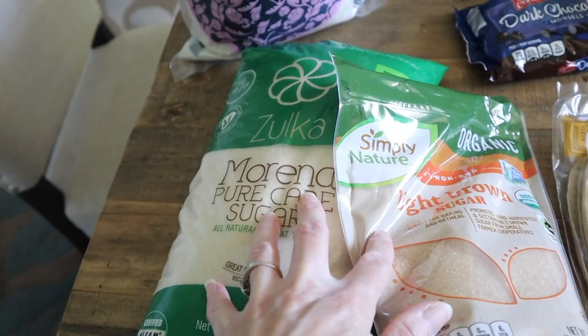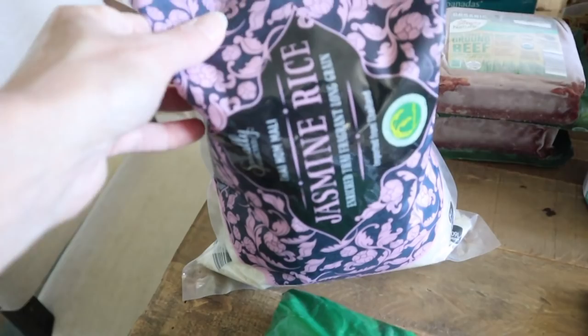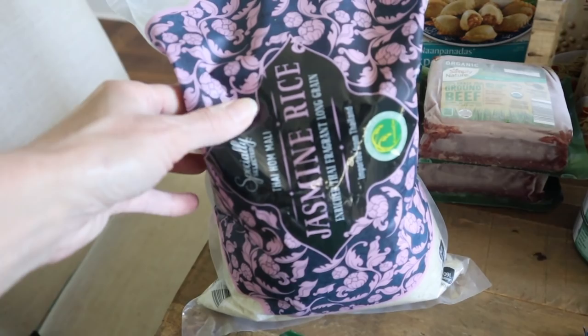Also, jasmine rice was really hard to find in the first few weeks of Instacart Aldi hauling and I was really excited when that finally came available. This is a 5-pound bag. And we love the jasmine rice. It just has such a nice scent and flavor.